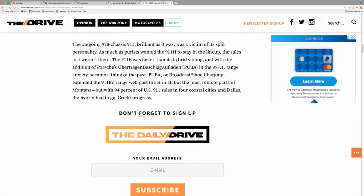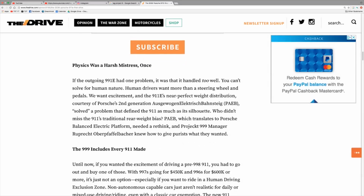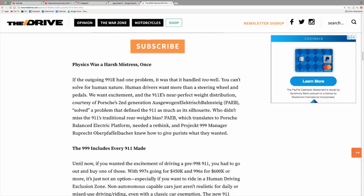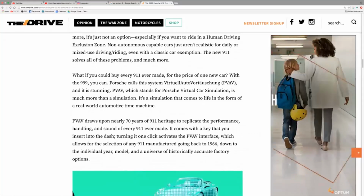That's a great one. I think that's the thing that comes out of the floor and charges on the road. I don't know. Who knows? There are so many. Wait, what's PABE? That's the Auswagen Elektrische Bahnsteig, which translates to Porsche Balanced Electric Platform. It's a battery pack on a rail that moves forward and rear, ballast in the car to change the balance. So you can simulate a short wheelbase, anything you want.